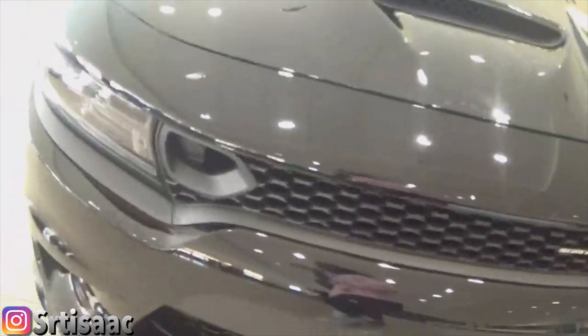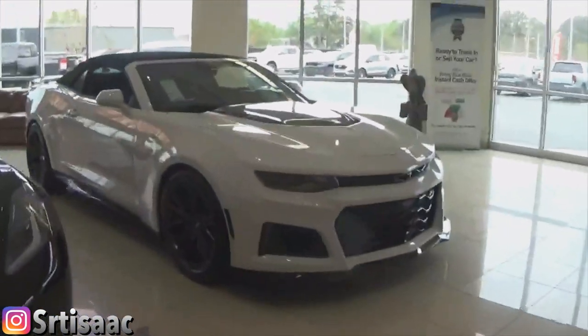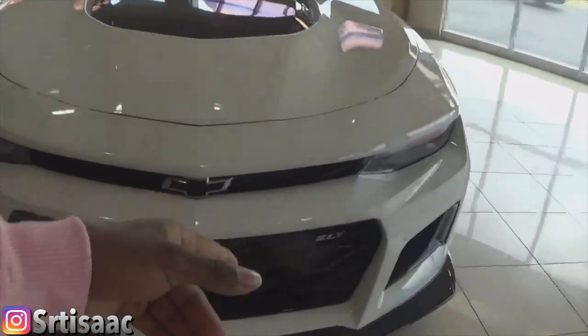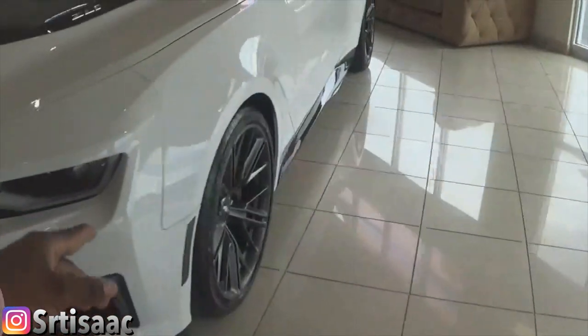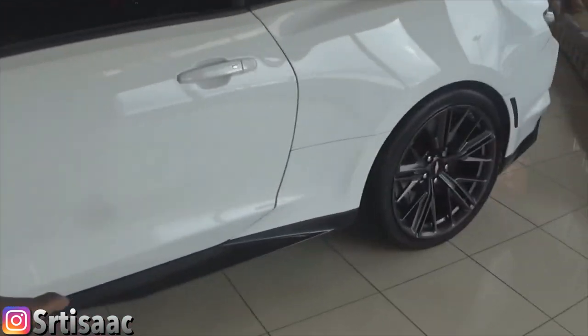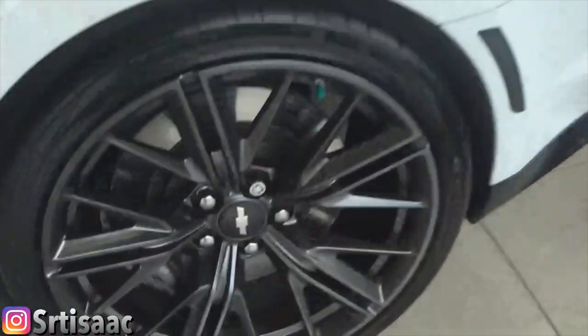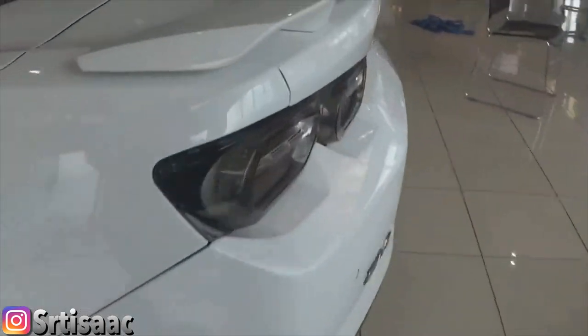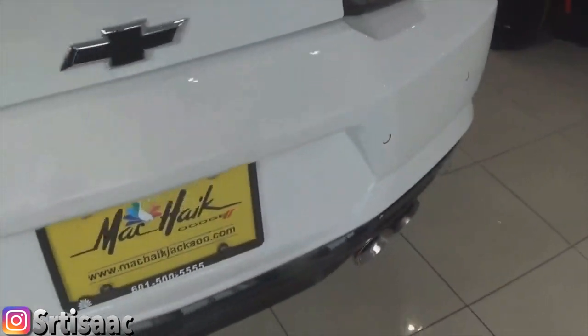Scat pack. We got the ZL1 Camaro right here. Y'all look, I like the ZL1 Camaros though. They look mean. They look good. Y'all see the ZL1, the big wheels. Look at the brake calipers on the thing, man. Y'all see it, carbon, everything in there. Roof off.